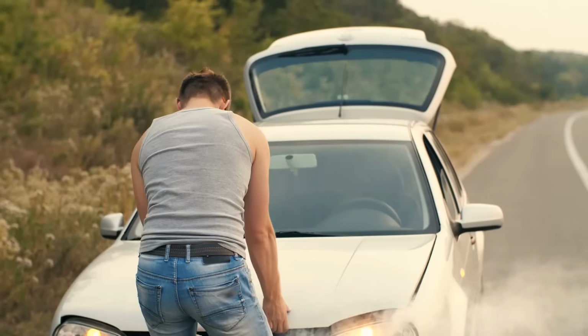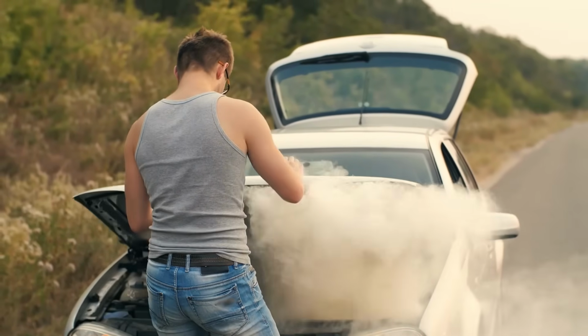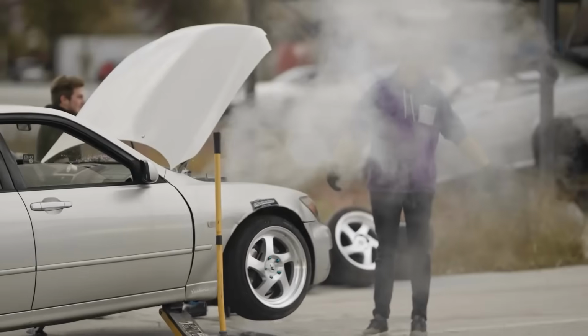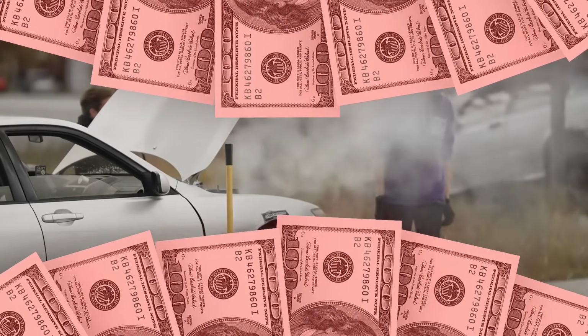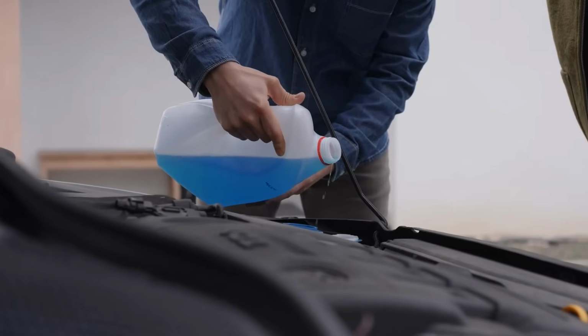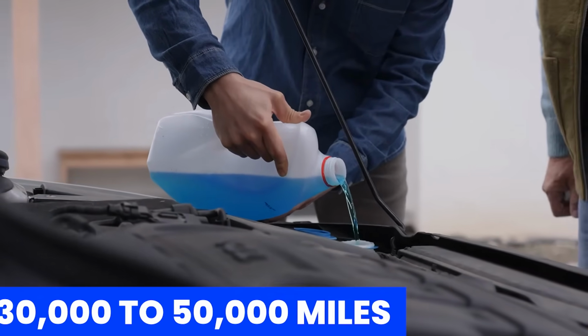The worst part is, cooling system issues often start small, like low coolant levels or a minor leak, but they can quickly turn into an expensive nightmare if left unchecked. Here's how to avoid this disaster. Flush and replace your coolant every 30,000 to 50,000 miles.